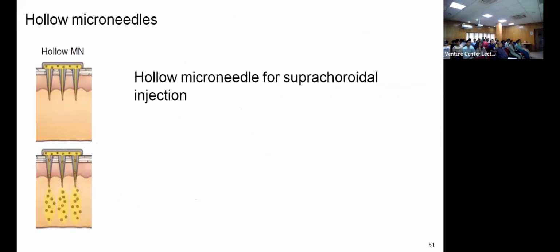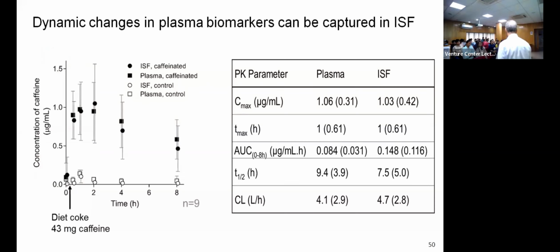So we come to the final story. Yes, just on the previous slide, when you were talking about pulling the interstitial fluid, is there a possibility of contamination with blood coming in, or how did you design your needle in such a way that you're actually collecting the interstitial fluid?